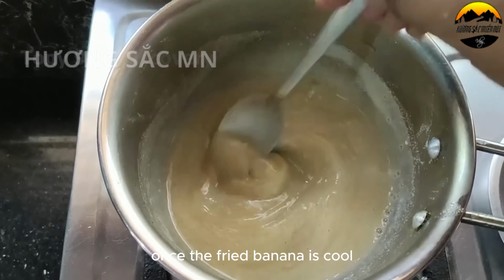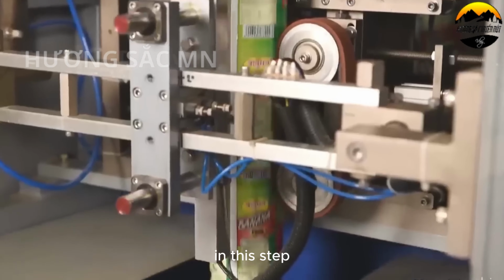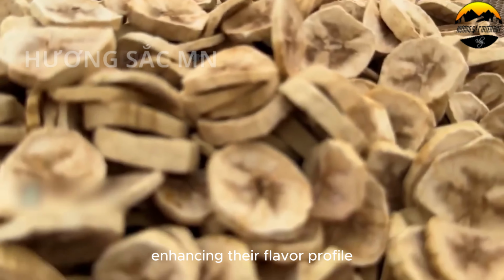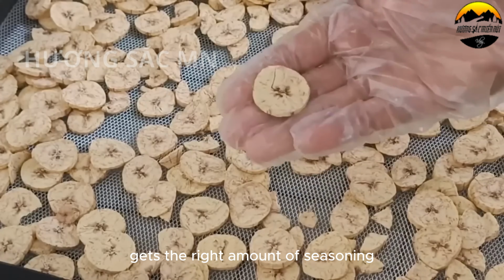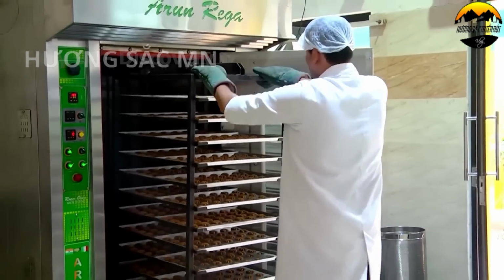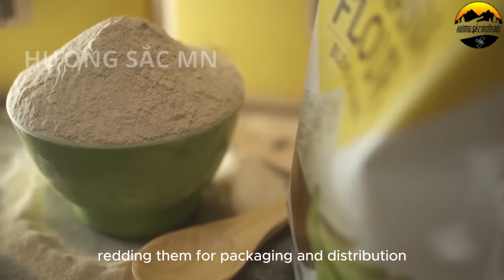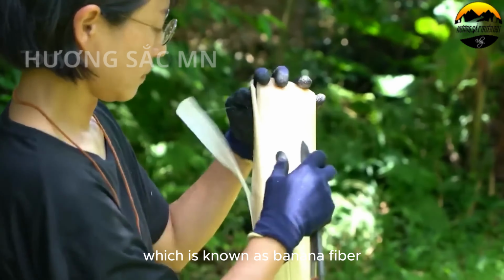Once the fried banana is cool, a conveyor belt moves the slices to a seasoning mixer. In this step, the bananas are evenly coated with various seasonings, such as salt, sugar, or spices, enhancing their flavor profile. The mixer ensures that each slice gets the right amount of seasoning, contributing to a consistent taste throughout the batch. This process not only adds flavor, but also makes the fried bananas more appealing to consumers, readying them for packaging and distribution.